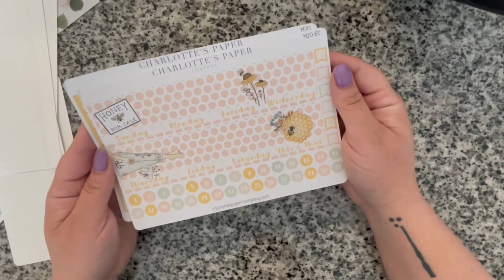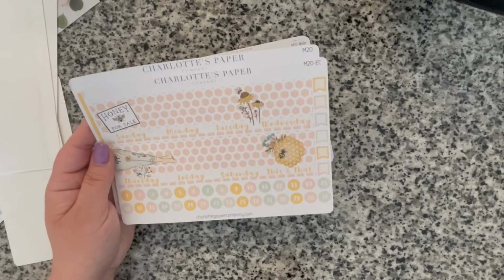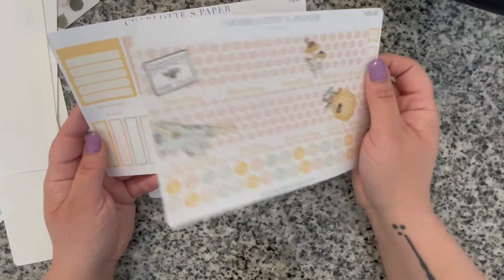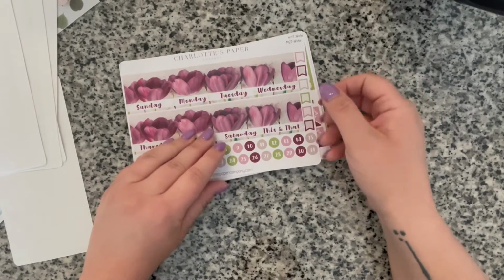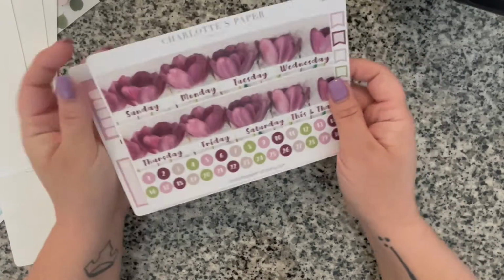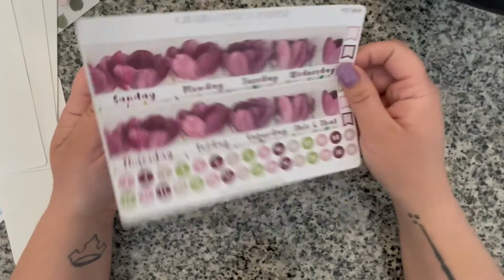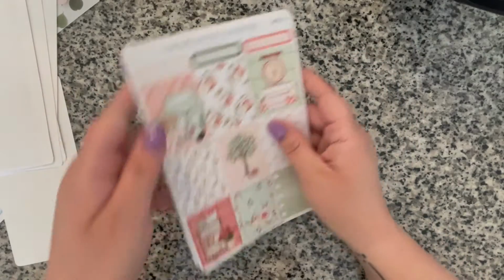This one is another kind of bee themed one. I love the pink honeycomb. It says honey for sale. There's a little girl sitting here with a cup of coffee and a book. Really pretty color scheme there. And then this one is, they're tulips, I think. So these really beautiful purple tulips, mixing the greens and the purples. Really beautiful, so I can't wait to use those and actually decorate my monthly planner, which is an 8x10 planner.